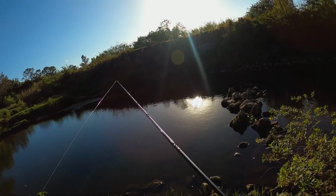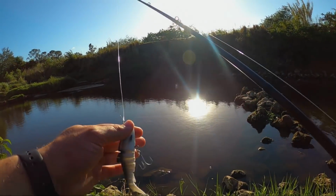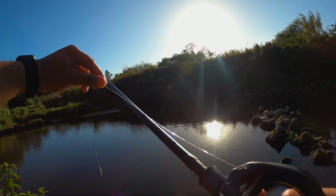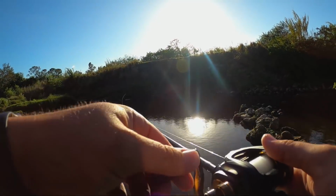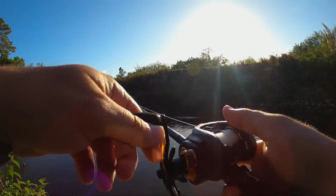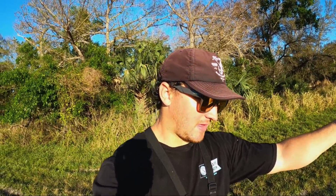All right, got a few more minutes to cast and then we'll have to split because I have such a far bike ride home. But got a little voodoo mullet on here, see if it'll work its magic. I don't think I can even begin to describe how disappointed I am about that largemouth, but I'm sure all of you guys know exactly how that feels.